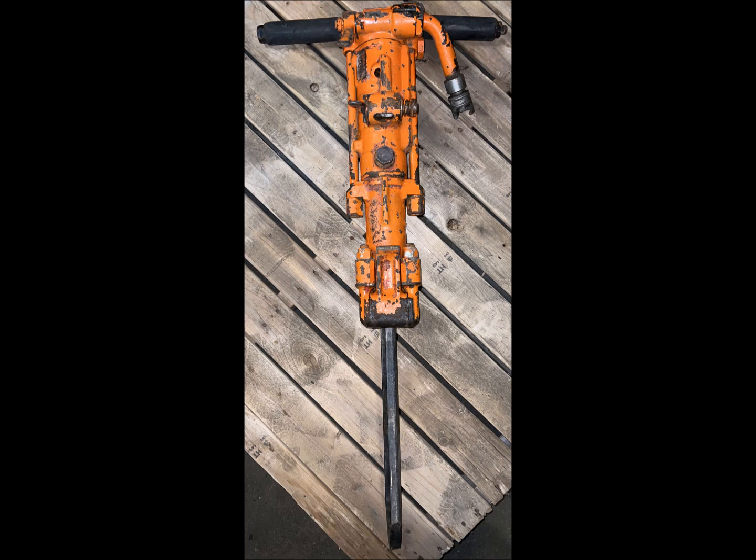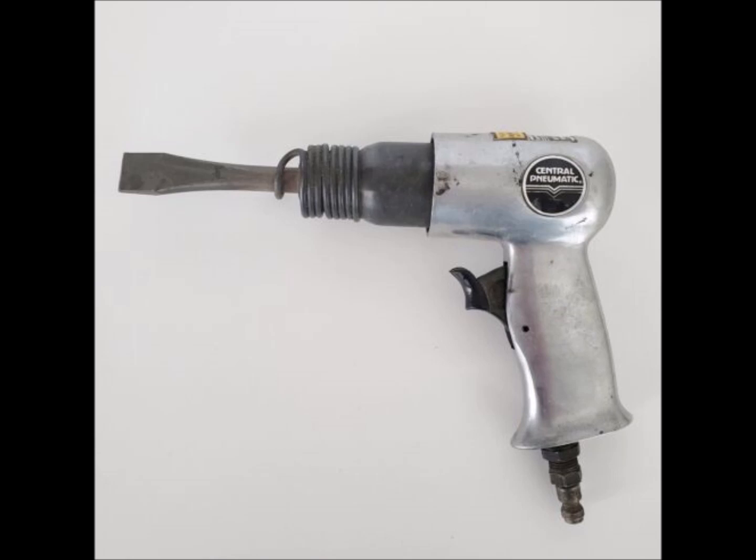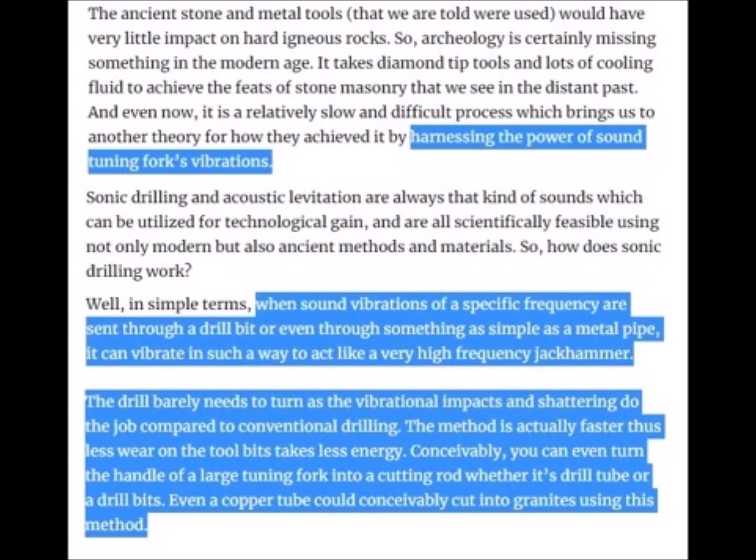But what methods could the ancients have used for the finer carving and sculpting? Perhaps this is where acoustics might have played a role. But what forms would such acoustic carving tools take? What could be the ancient acoustic equivalent of small and large modern pneumatic hammers?